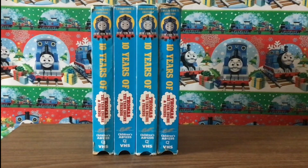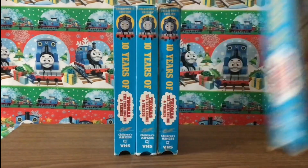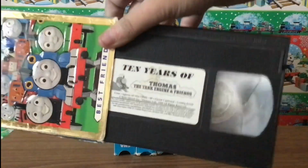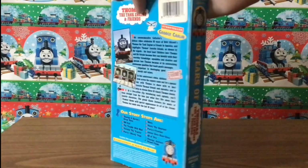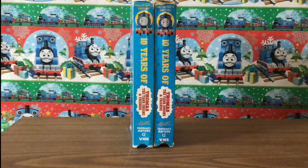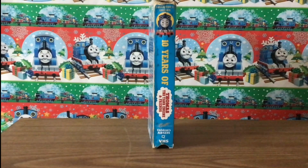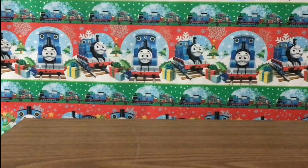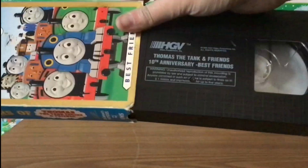Now we have one of my very favorite tapes, 10 Years of Thomas. So here we go. Here is the original 99 cover. This one, like my blue, is a bold print, but it's the black tape. We have this one in excellent looking condition, and this one is the black ink. Same cover. This one, however, is the blue. And then we have, again, the same cover. Little bit shabby, but it doesn't matter. You saw this coming. It's a Canadian.